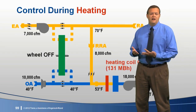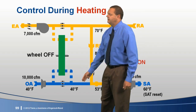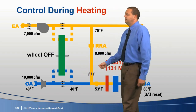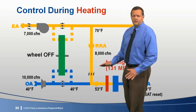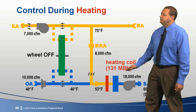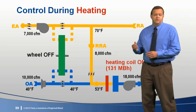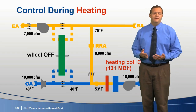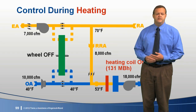So what if we turn the wheel off? With no heat transferred, the 40-degree outdoor air mixes with the recirculated air, and the mixed air temperature is 53 degrees. The heating coil must now activate to warm the air up 7 degrees to the desired 60-degree set point. So if we turn the wheel off, we're not taking advantage of its ability to recover heat. Instead, we're using new energy to heat the air.